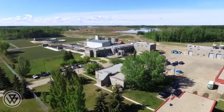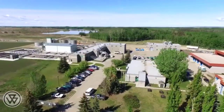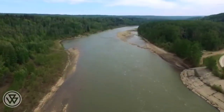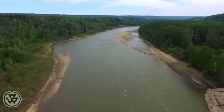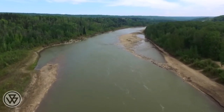The treatment plant employs 30 staff members consisting of operators, remote operators, millwrights, electrical, instrumentation, administration, and safety staff. The Wapiti River is the source water that is treated by Aquaterra's water treatment plant. Even in the wintertime, when the river is covered with ice, there is still water flowing underneath the ice cover.